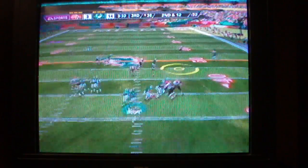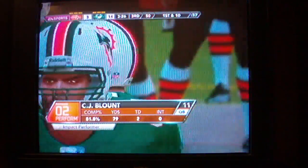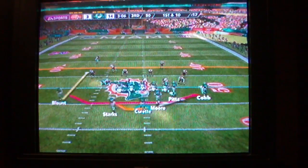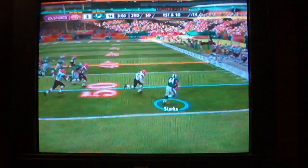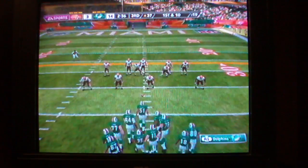2nd and 22. Emmanuel Sanders. 1st down. CJ Blount having a pretty good game. Not a lot of passing yards, but 2 touchdowns. And he has a very good completion percentage, even though he hasn't really thrown the football a lot. James Starks doing what he can with the Wildcat. Oh man, 13-yard gain.